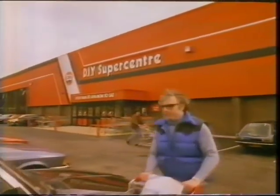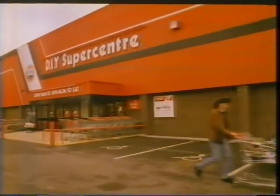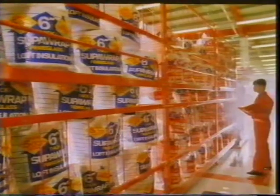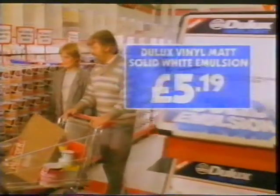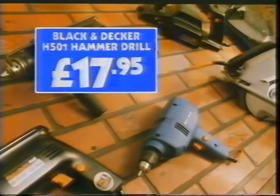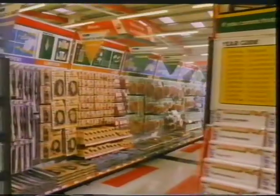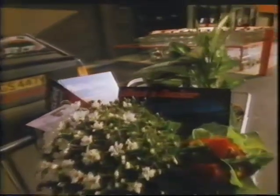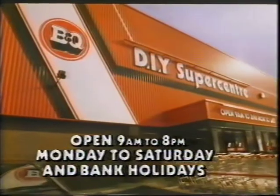I'll knock that wall down, move the radiator, get a new door and decorate. Can you do it? Of course I can do it. If I B&Q it. B&Q give you that feeling because everything DIY is here at super prices. We've got papers, paints. Dulux, lovely. All the tools. Black & Decker, that's the one. Kitchens, bathrooms, everything for your home, your car and your garden. All right then, you can do it. You can do it when you B&Q it.